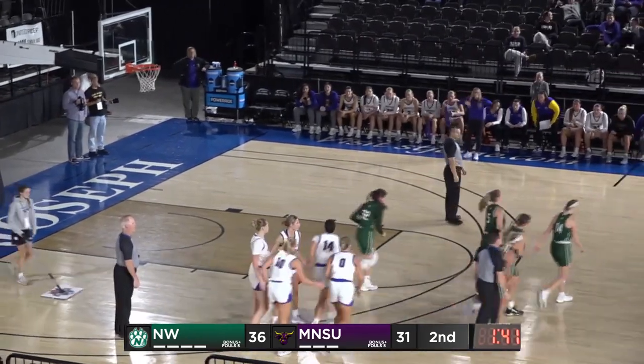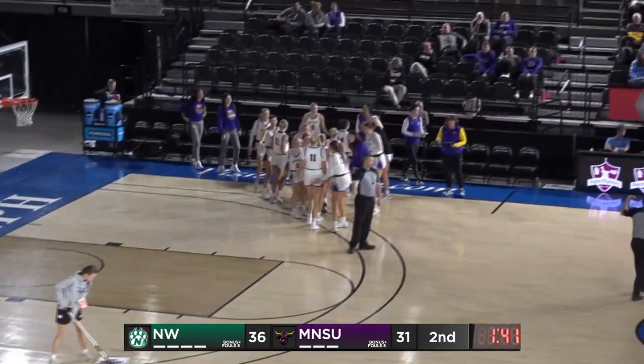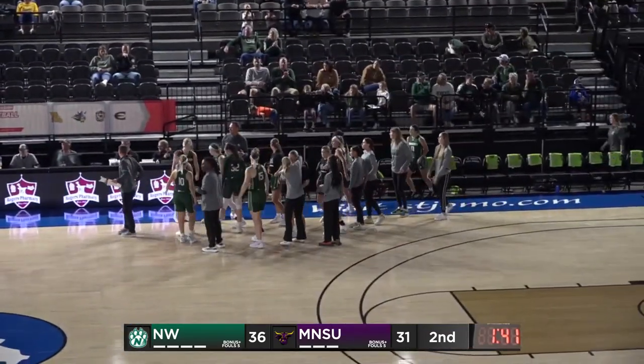And a fan behind us jokingly says 2 points for a takedown. Can't blame him there because that was a lot of contact. Hartnett gets the timeout, a 30-second timeout with 1:41 to play in the half. We will take this break as well. Back in 30 seconds.